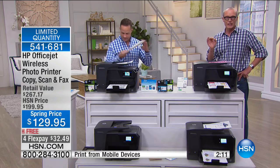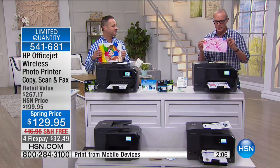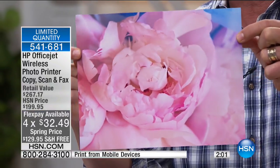Remember, full color up to 4,800 DPI. That's dots per inch. Indeed. I mean, we're talking incredible quality. Look at this font. Look at this font. This has been printed from this printer in front of me right now, as we're chatting.